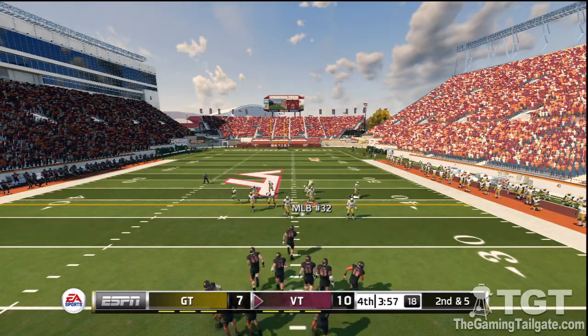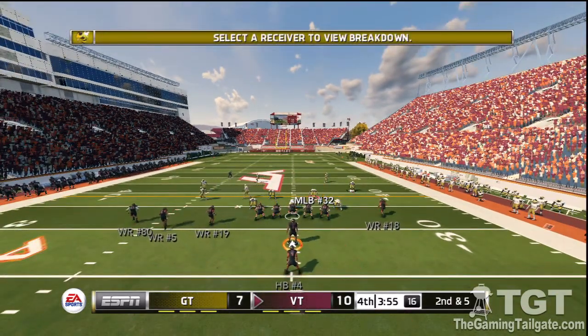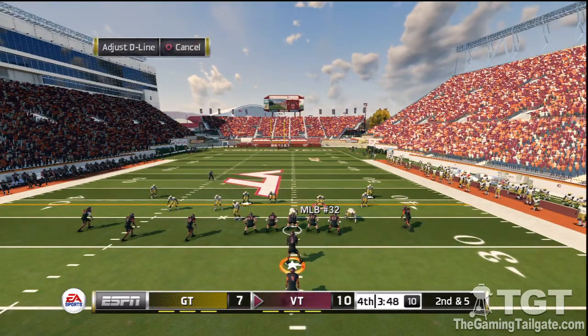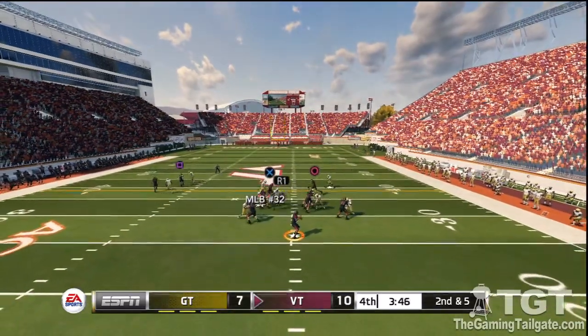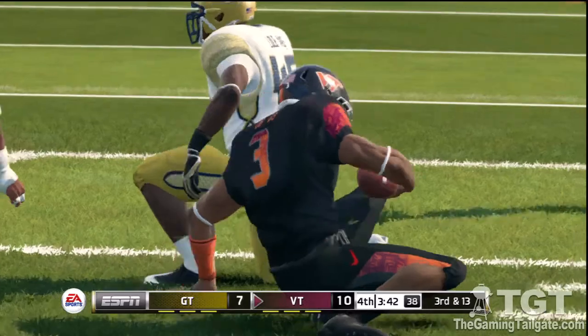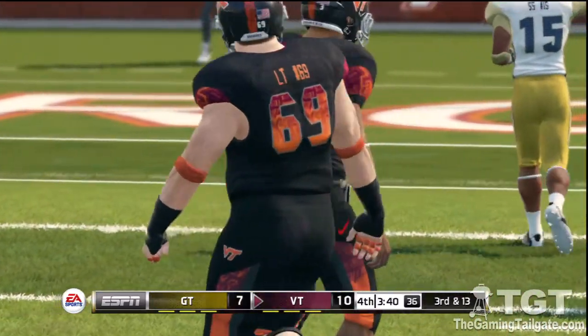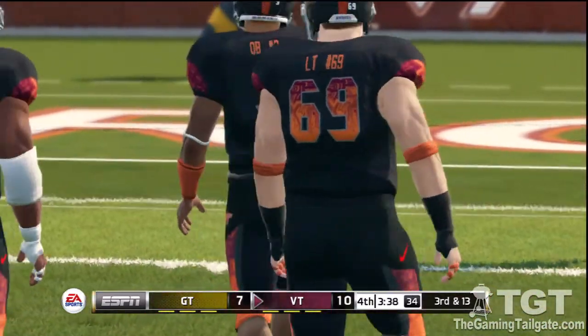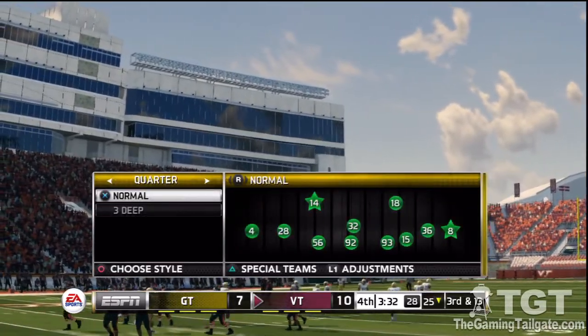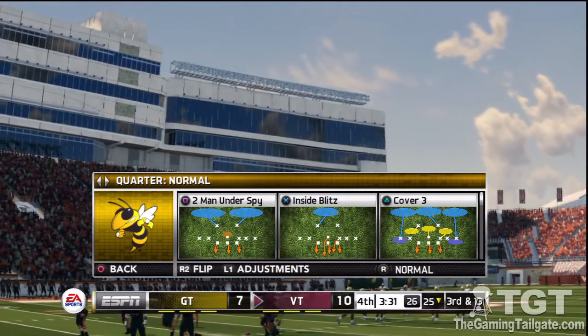It's second and five here. Ball on their own 33. And he's going to be sacked. Man, it's an offensive lineman. This is the worst thing that you want to see, is your quarterback not only getting sacked, but getting hit like that. Those linemen better pick that quarterback up and start doing a better job of taking care of him.